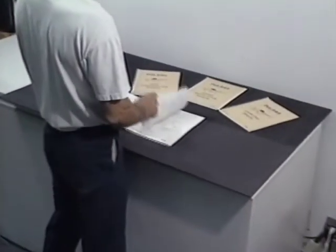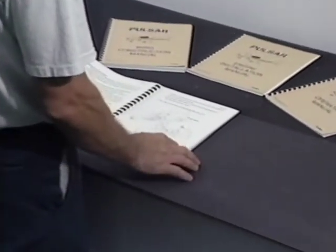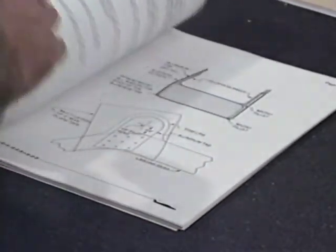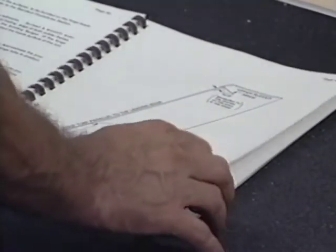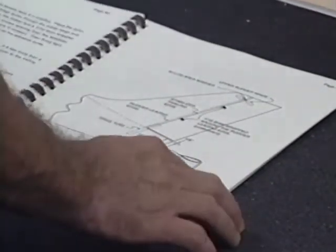All processes in building a Pulsar are detailed and illustrated in an extremely well-written and easy-to-follow set of construction manuals. 4 complete manuals are included with each kit. The manuals are generated by computer for added accuracy and clarity and are written with the first-time builder in mind.